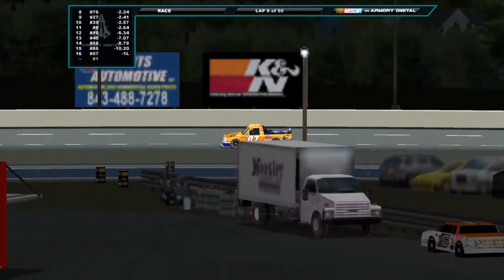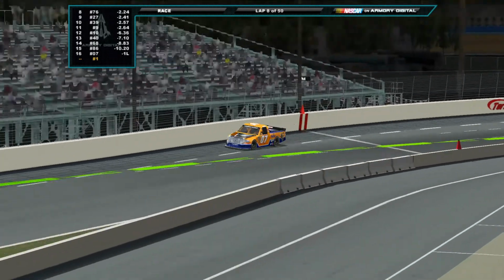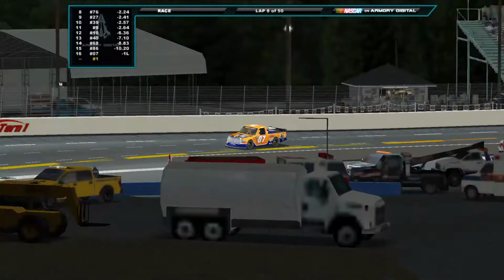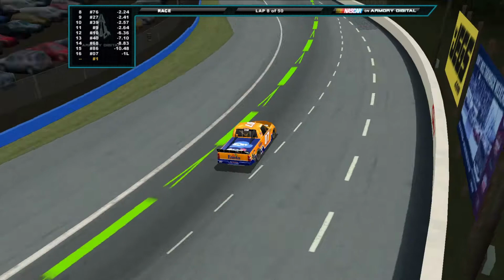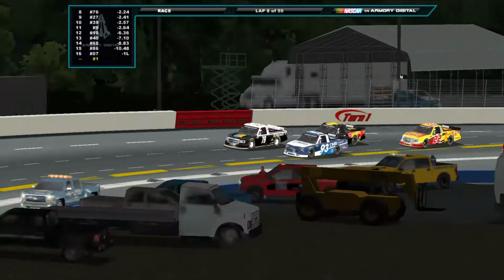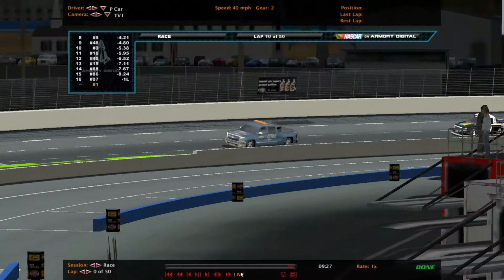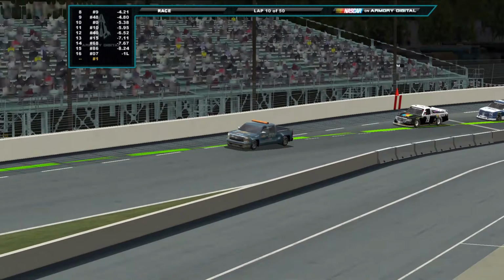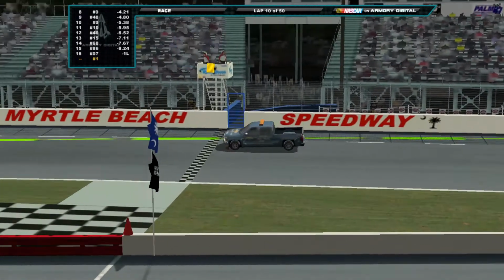Or it could be a very, very late caution for the incident on lap 2, because we are still green. Okay, here's when the pace truck pulls out. I'm not sure what brought out that caution. Here we are, back live. Back with the live feed.